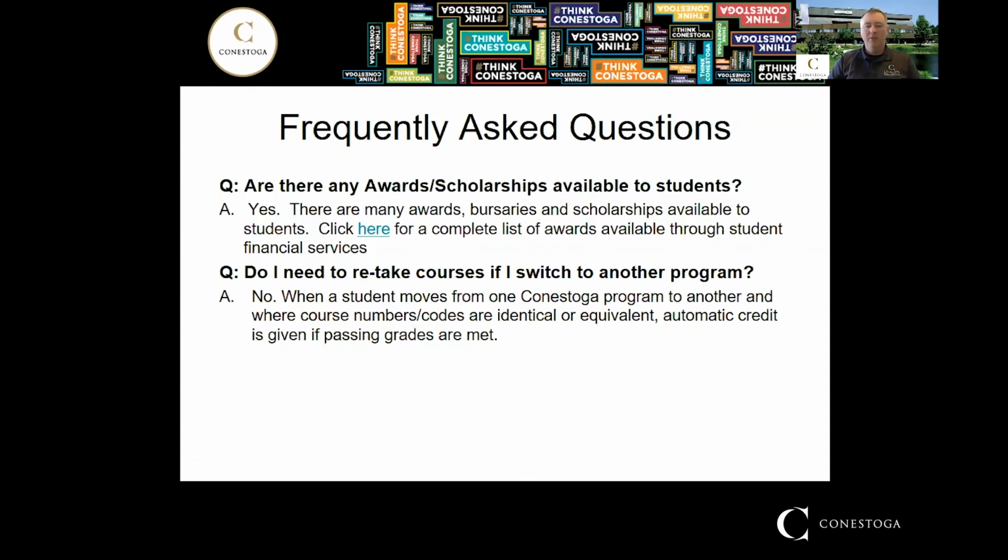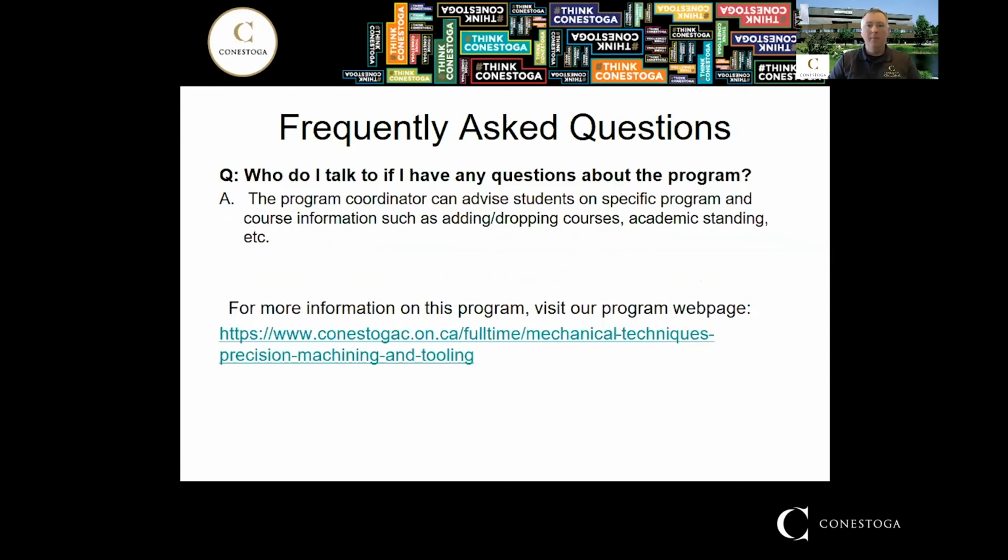Because we have so much commonality between the first 2 semesters of all of our programs, another question I get is, do I need to retake courses if I transfer to a different program? And the answer is no. As long as it's the same course code, you transfer into that program and your grades go with you. So you get automatic credit for the courses you've already completed.